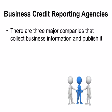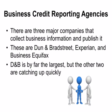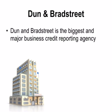There are 3 major companies that collect business information and publish it. These are Dun & Bradstreet, also known as D&B, Experian, and Business Equifax. D&B is by far the largest, but the other 2 are catching up quickly. Dun & Bradstreet is the biggest and major business credit reporting agency.